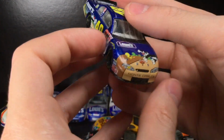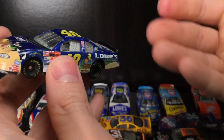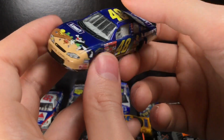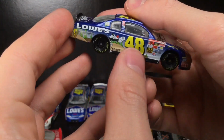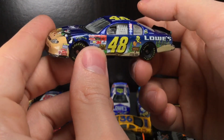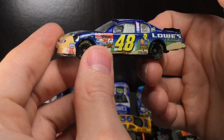But they ran it for like 2 years, and they were building up the hype for the Looney Tunes movie. That's what they were doing. They were trying to connect with the sport to help boost it up, which I think did really well. But what a fantastic Jimmy Johnson car. Arguably the most forgotten Jimmy Johnson paint scheme ever.